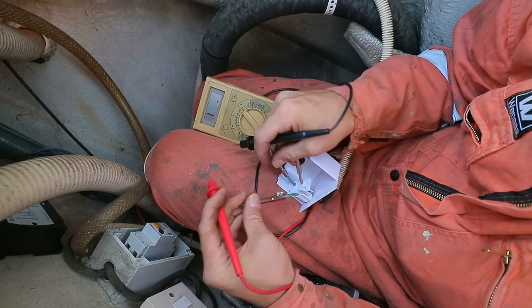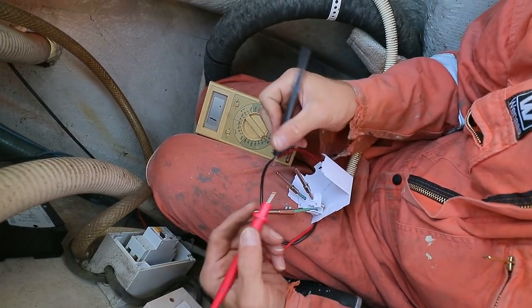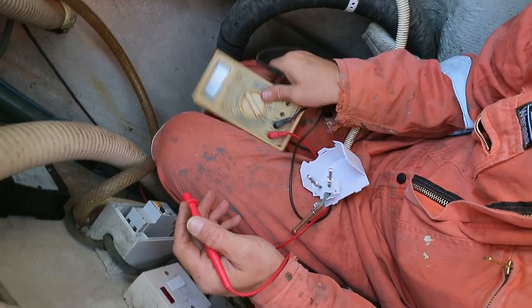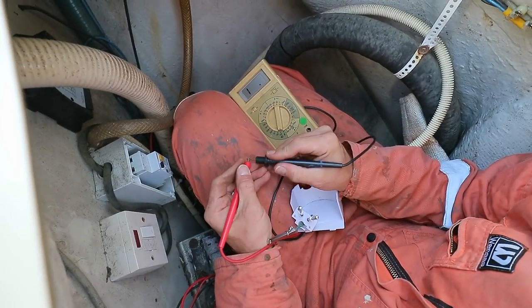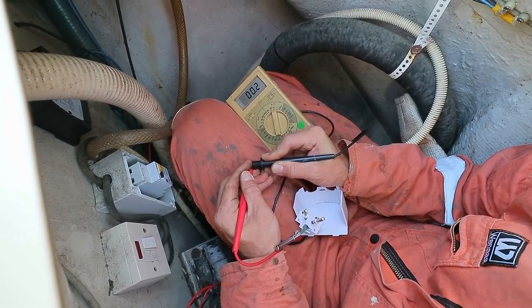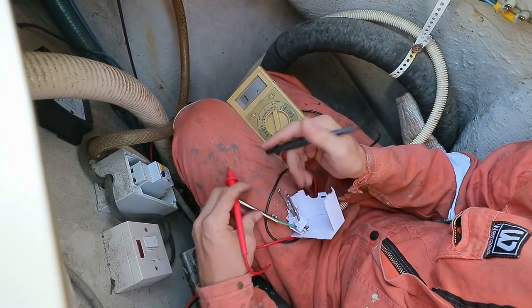Okay, I've tinned these three cables now and tightened the pins onto them, and I'm just taking a moment here to check the resistance. I've put the multimeter onto the ohm setting to check what we're getting now: 0.2 ohms just from the leads themselves.